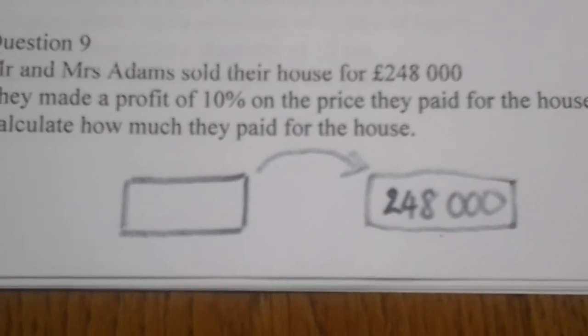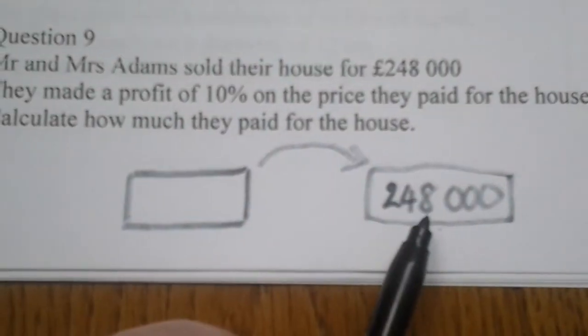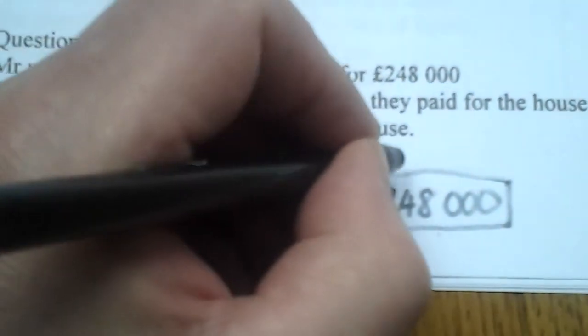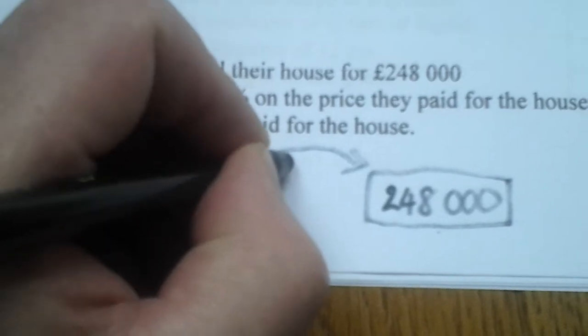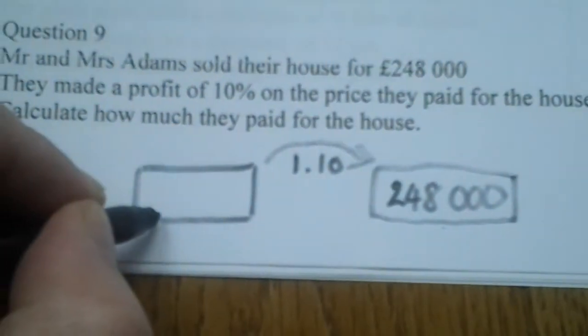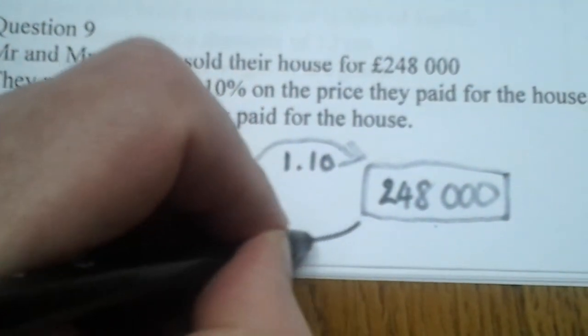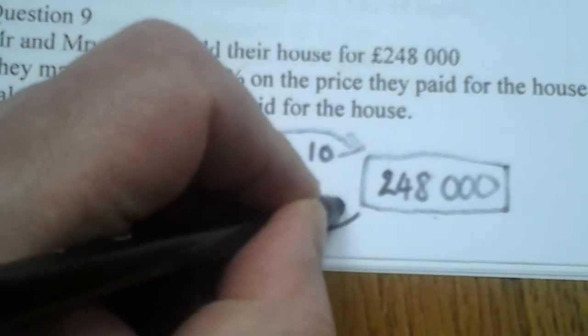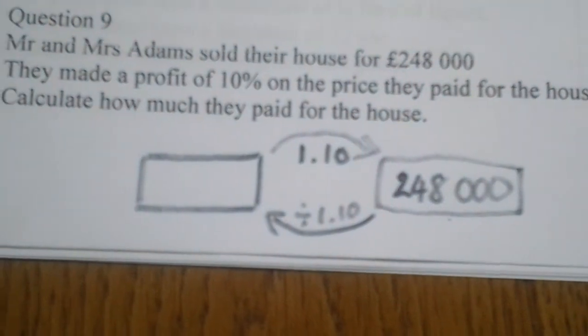For questions like these, you've got to work backwards. This is the price they sold the house for. You're told they made a 10% profit, so this value here is 110% of what they originally paid. Now going backwards, if you divide by 1.10, you will get the original cost.